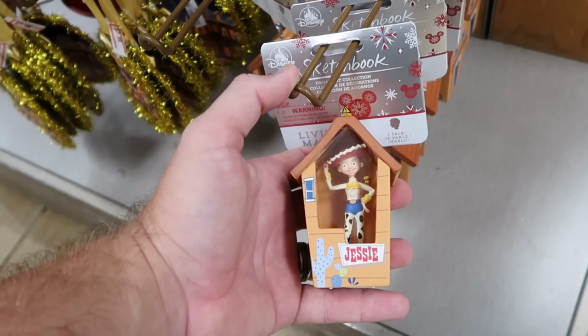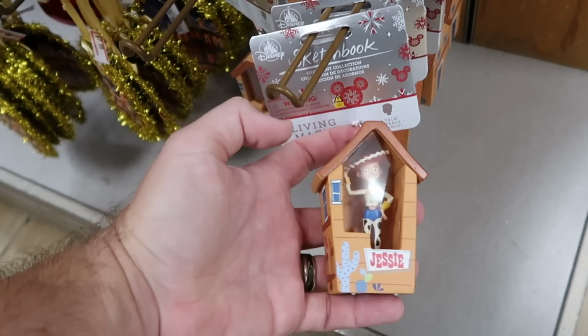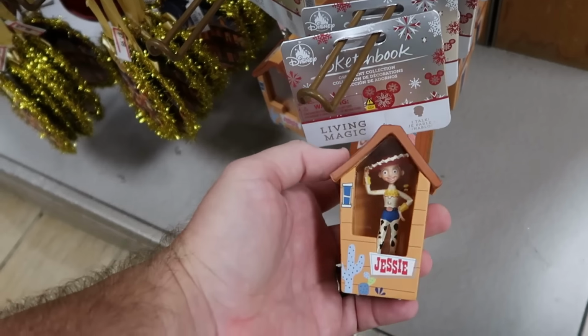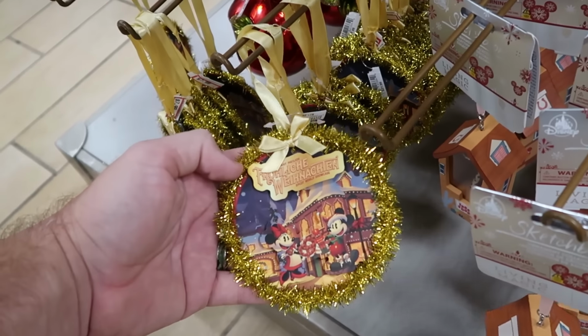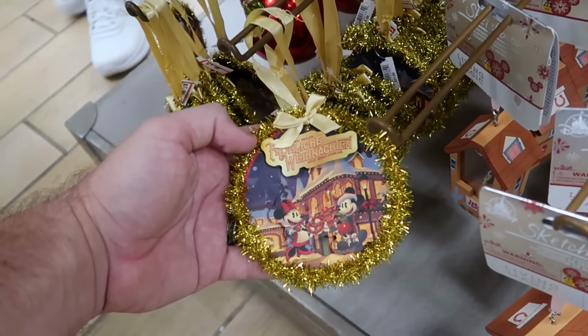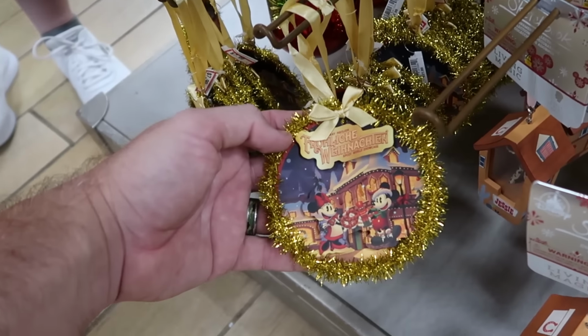Down here in the bottom section, though, they do still have the light up Christmas ornament, part of the sketchbook series with Jessie from Toy Story. This one has the little pull tab on the bottom, and you can actually see like the box light up. This one is $8, and a couple different ones down here that they do have from Epcot's World Showcase. This one is from the Germany Pavilion. It's wrapped in Christmas garland with Mickey and Minnie for only $8.